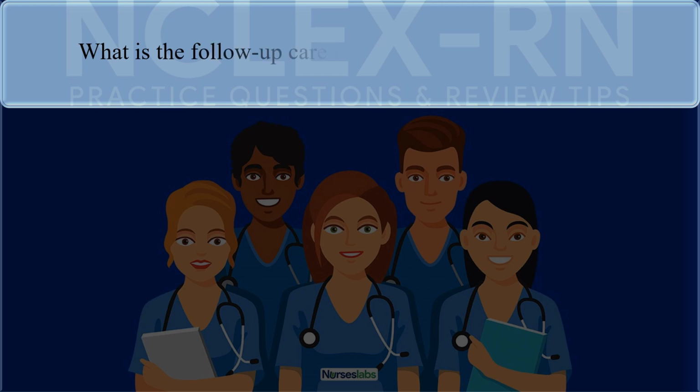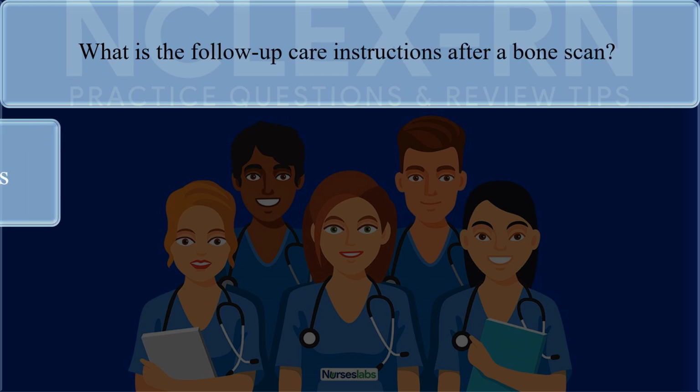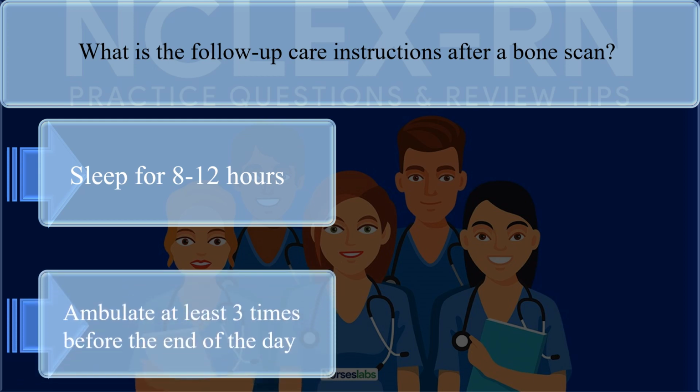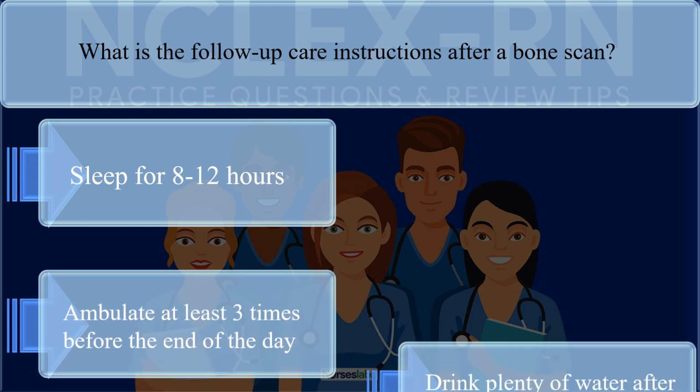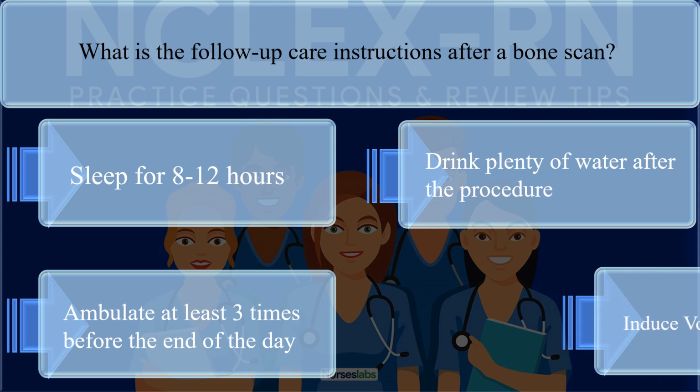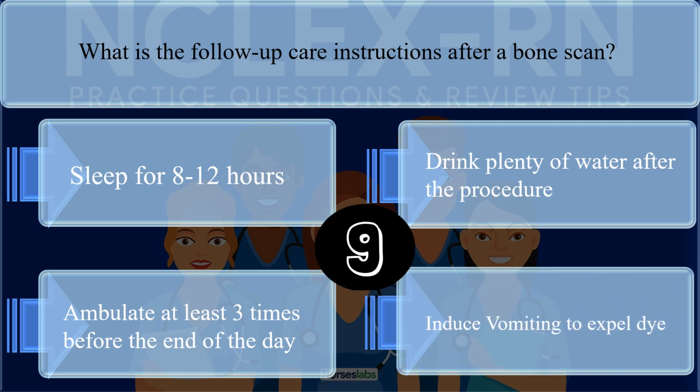What are the follow-up care instructions after a bone scan? Sleep for 8 to 12 hours. Ambulate at least 3 times before the end of the day. Drink plenty of water for 1 day after the procedure. Induce vomiting to expel dye.